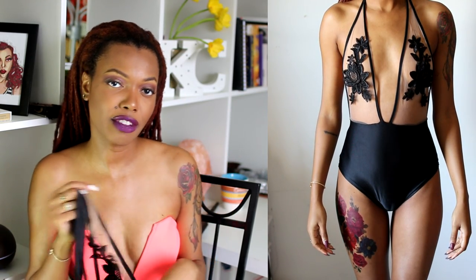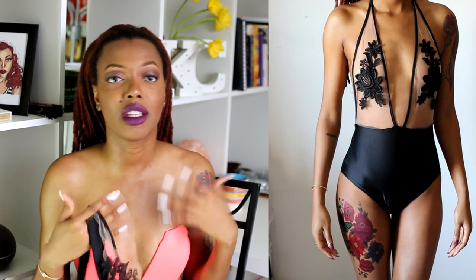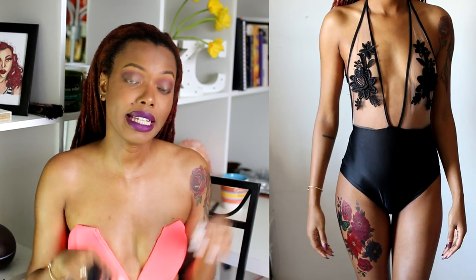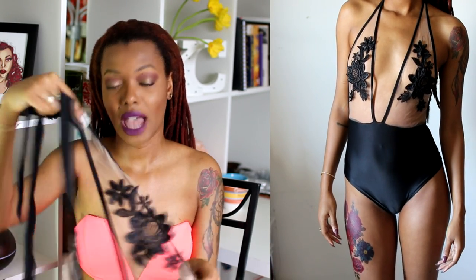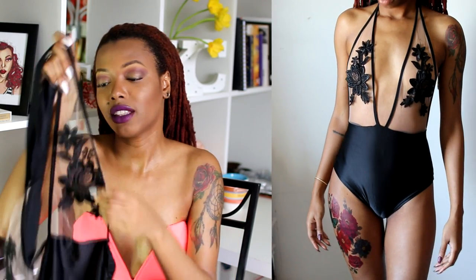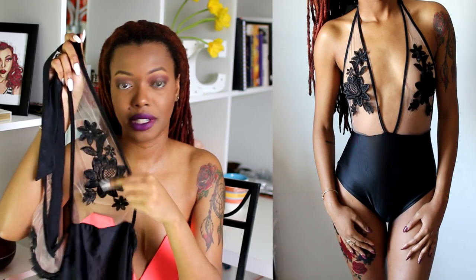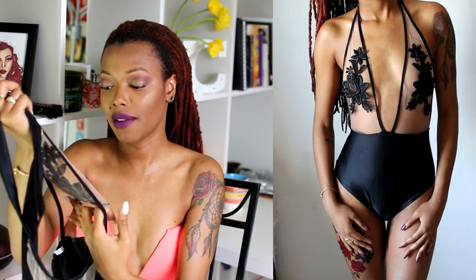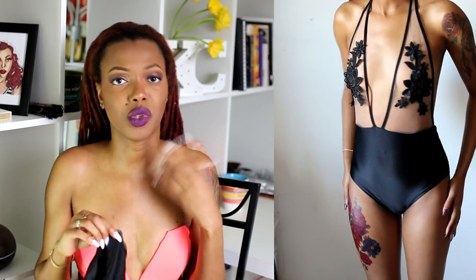Now this one I really like. Remember I just said that if you have a smaller top and a larger bottom, you may not be able to fit their bikinis, but their one pieces you'll probably have better luck with, obviously, because you can tie the top to accommodate the size that you have. The way these black flowers are placed, it'll pretty much cover up your nipples and areolas. It won't completely cover them up, but you won't be able to see them unless you're really close. Keep in mind that everything I ordered was a size small.